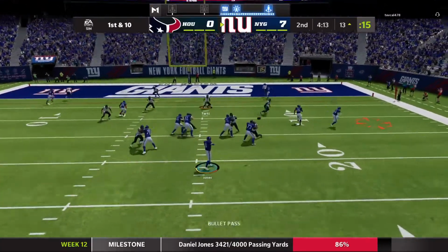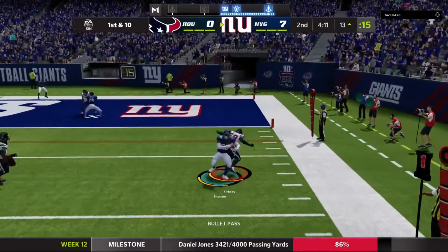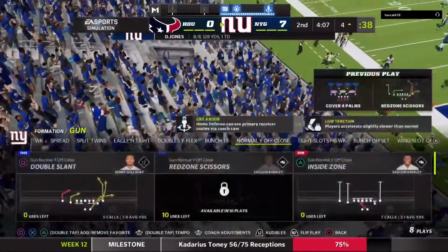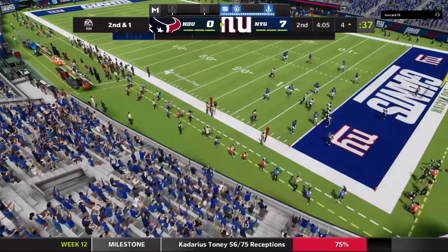From the red zone now, they'll look to throw. Finds his tight end Ingram. And he's tackled a yard short of the marker. Good gain of 9 on 1st down.